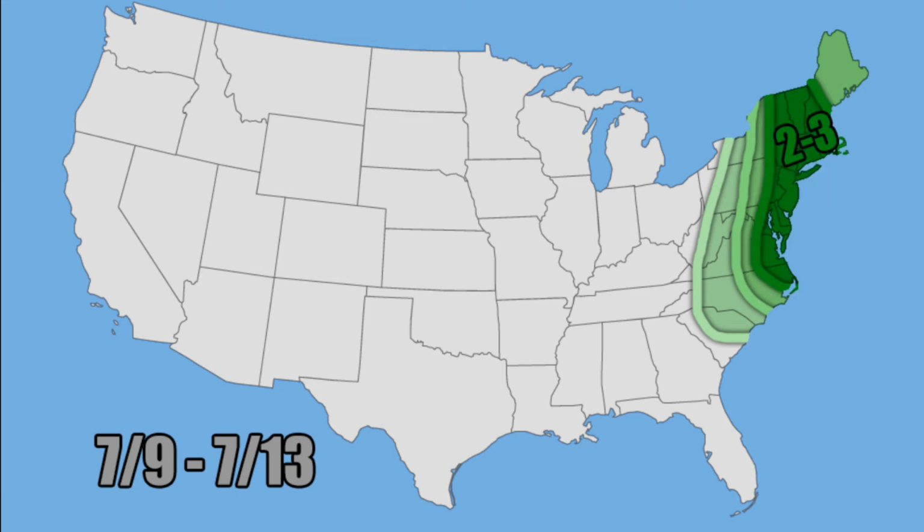Now, here is your 2 to 3 inch area, and this is pretty much again from northeastern North Carolina to about New Hampshire there. And then we even have a 3 to 5 inch region. That's for southern New Jersey, the Delmarva, and a little bit of eastern Virginia there, where I am expecting probably on the lower end of that, probably 3 or 4 inches of rainfall. But I would definitely not be too surprised if some isolated areas, probably in the Delmarva, see close to 5 inches, but that will probably be localized and probably not as widespread as the rest of those totals.